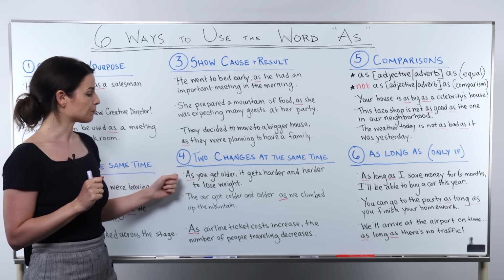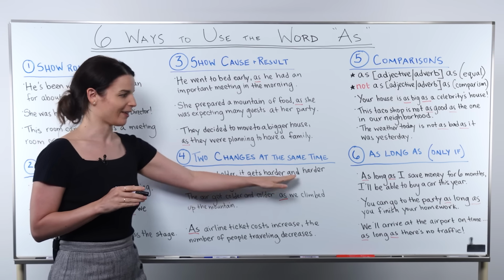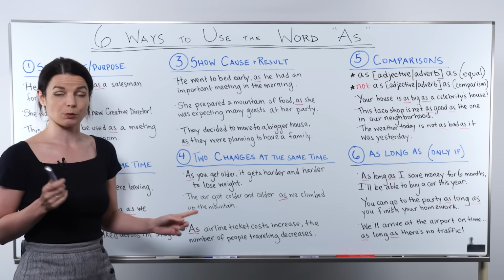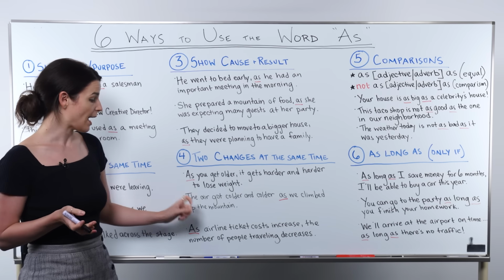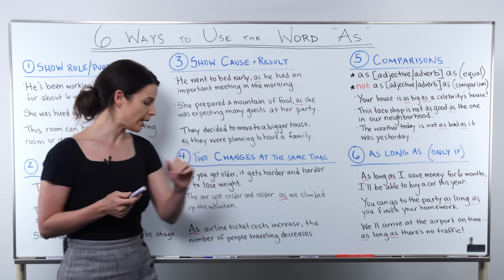We also see this as something, something, comma, it gets comparative, comparative. This is another common pattern that we see with this type of as use. We'll see another example in number 2 here. So let's read it. The air got colder and colder as we climbed up the mountain.